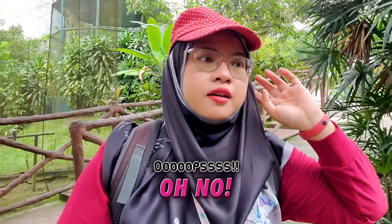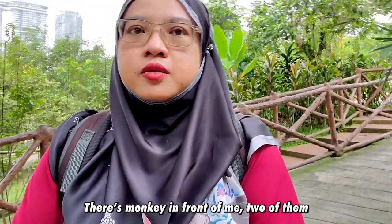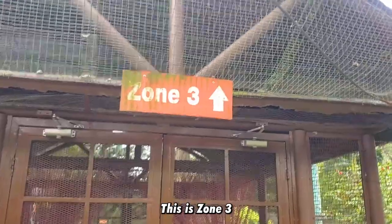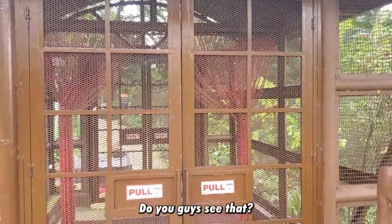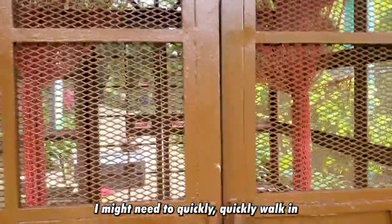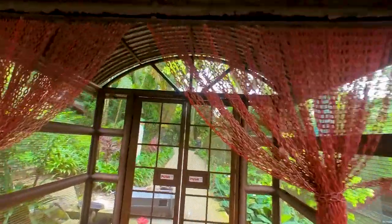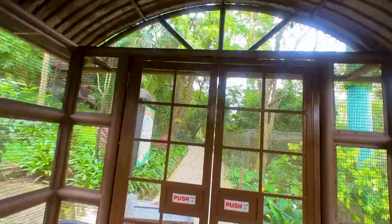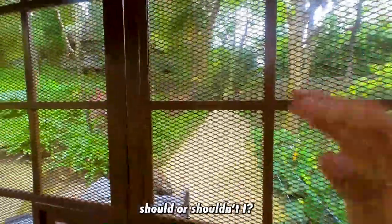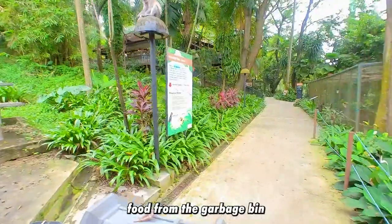Suddenly, eh? Why do I see a monkey? There's a monkey in front of me. Two of them. So I don't know if I should go or not. This is zone 3. Do you guys see that? There's a monkey over there. So if I want to go inside there, I might need to quickly walk in. Should I or shouldn't I? Whoa. So they're picking up fruits and food from the garbage bin.